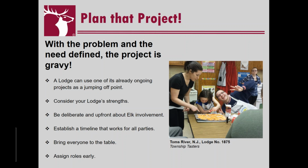So what that means is, what is your lodge already passionate about? What does your lodge already do? What have you already engaged your members in? You can use those as a jumping off point to plan your project. Be deliberate and upfront about Elk involvement. Like I've mentioned a couple times before, Elk involvement is key.